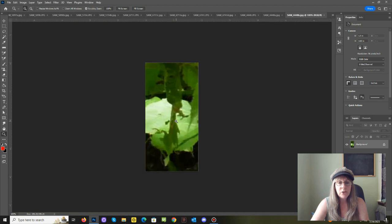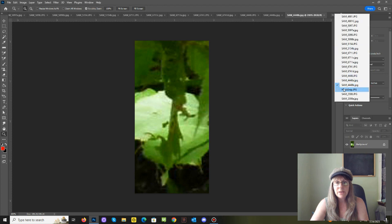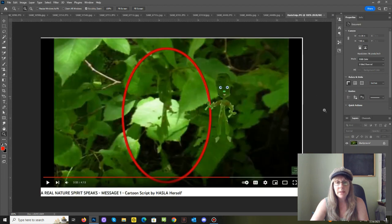Now she is a nature spirit. We can see a hand here. You can see her head. She's got little ears sticking out here. A foot down here. Her other hand possibly there. But she's a very unique creature, nature spirit. And because of that, there was just something about her that was amazing.